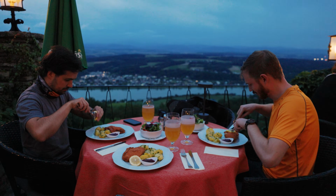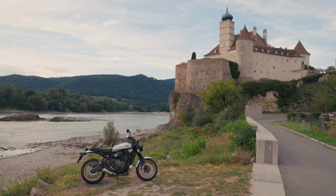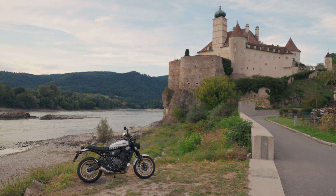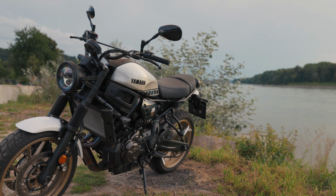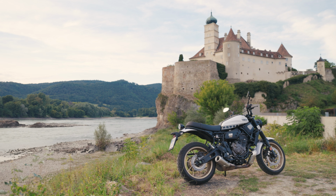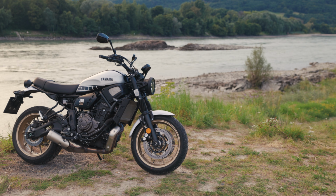It didn't shine with power per se, not with electronics and not with classic retro charm either. Instead, it shone with a lot of feel, with its simplicity and honesty. No matter where today took us with the XSR700, it delivered the best performance without relying on a raft of electronic systems. It's simply honest, direct and unflustered. And maybe that's exactly why it's so special.